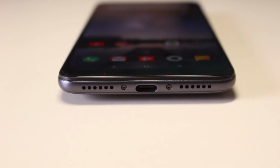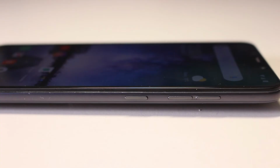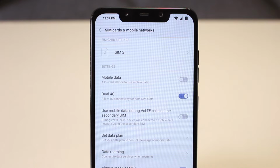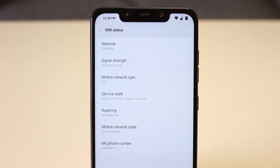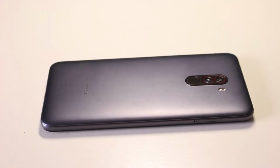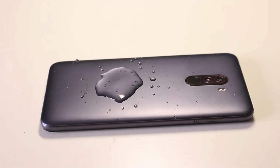At the bottom, you will find the USB-C port and also the main speaker. At the right, you will find the volume and home buttons. At the left, you will find a SIM and microSD card slot. Pocophone claims that Pocophone F1 supports dual LTE and 4G+, but I am not able to get 4G+ on Pocophone. At the top, you will find the 3.5mm headphone jack. Pocophone F1 is splash-proof, so it will be able to withstand some light rain but not be submerged in water.